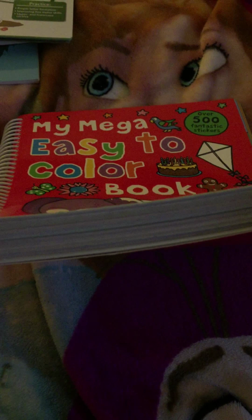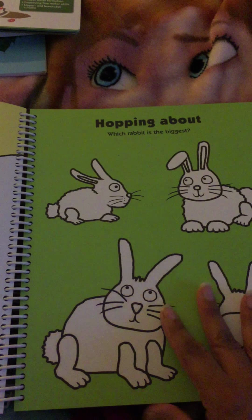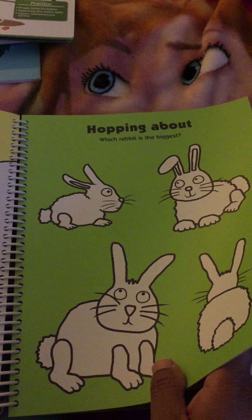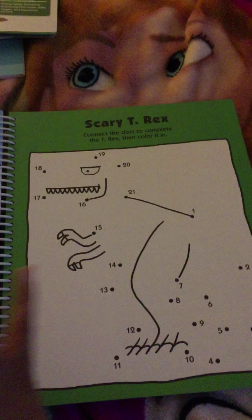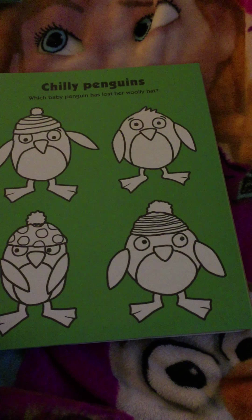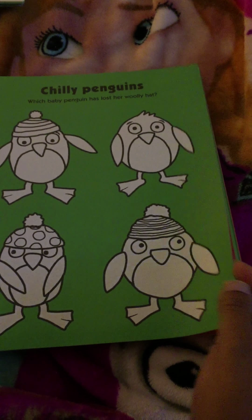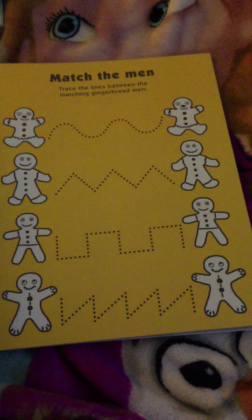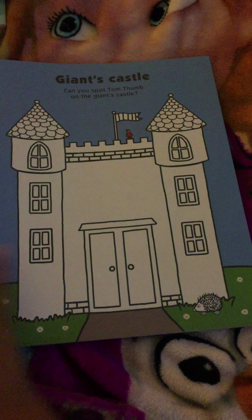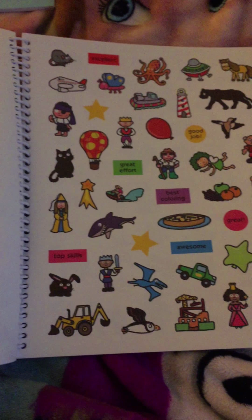It is super thick. It's a coloring book and super trace. And it's got little activities in it. So it says color, shapes, food, toys, animals, and more. And so you can count things, you can tell whether it's bigger, smaller, match things, and everything is colorable. So tracing, all of that, and it comes with like 500 stickers, I think. So there's the stickers.